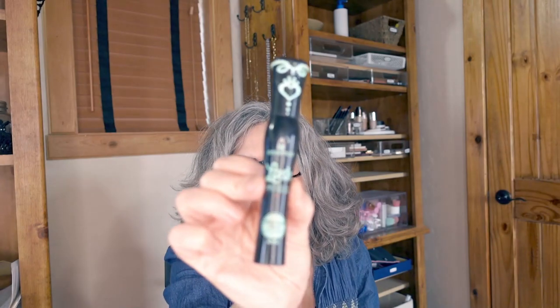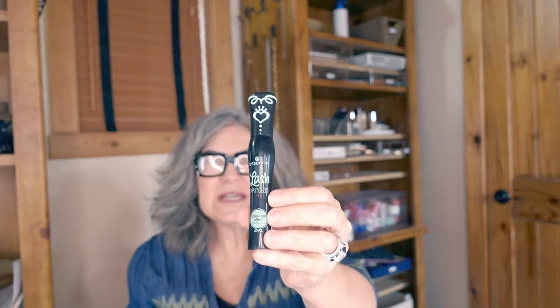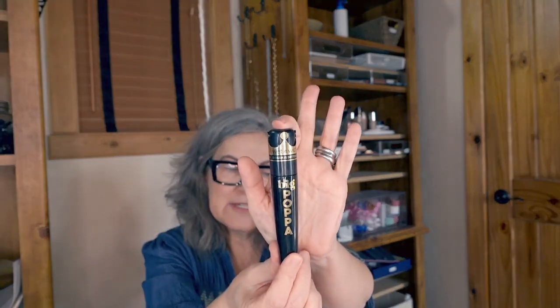Lash Princess, tried this like three times. It's supposed to be so great. False lash effect. I hate this stuff. Dry. Didn't seem to do anything but clump. Garbage. Big Papa Wet n Wild, I love this. This is still fresh. Elf something stupid. Plain. Going in the garbage.